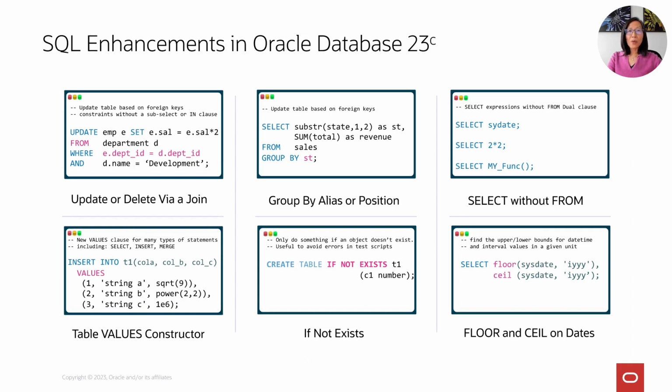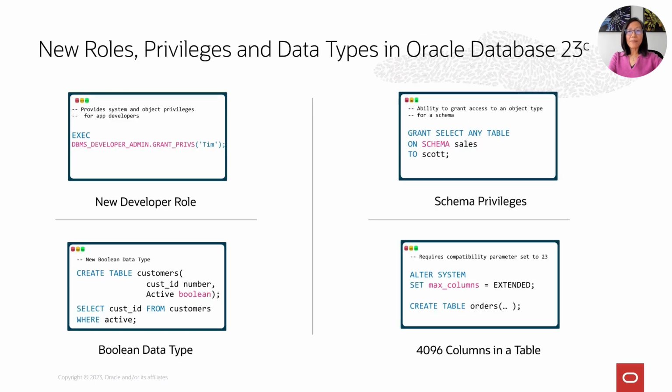It's complex to run multiple SQL statements to operate on multiple rows. And in 23c, this is simple because the values expression can construct multiple rows in a single insert or merge statement. It's also complex to determine when there are genuine errors in scripts that create and drop tables because actual errors are masked by false errors that are returned if tables already exist. Now, this is simple using the if not exists syntax, which will support alter, create, and drop statements.